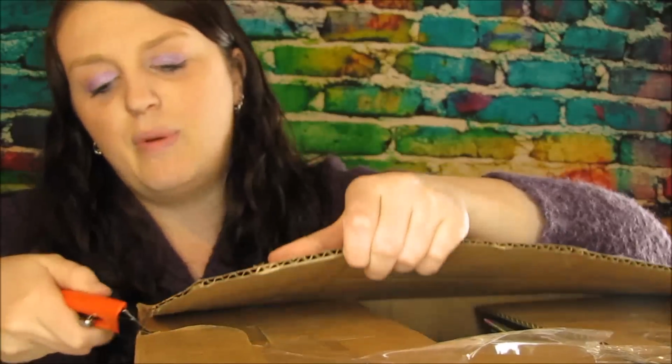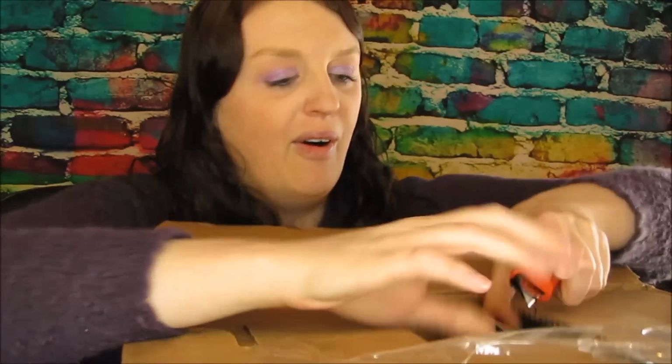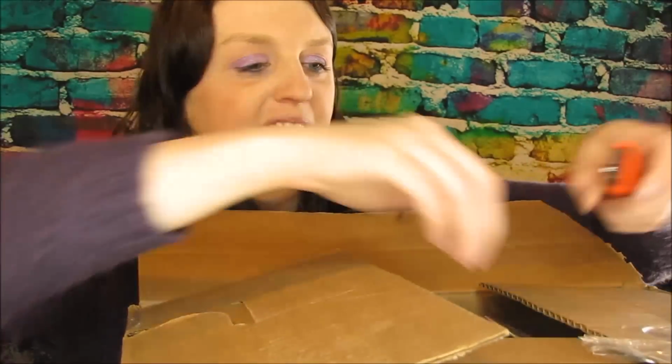Okay, opening box number 3. It's weird. Some of these were taped really well, and some of them were barely even taped at all. And oh my goodness, pretty excited to see what this is. This is filled to the brim again. But look at that. Would you guys look at that? So I'm just going to put this to the side over here. I'm left-handed, but it's kind of weird.